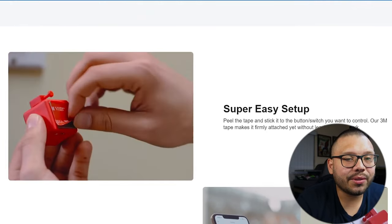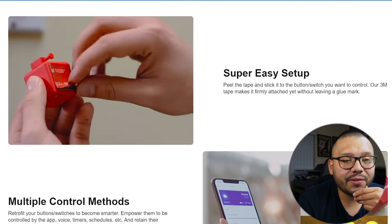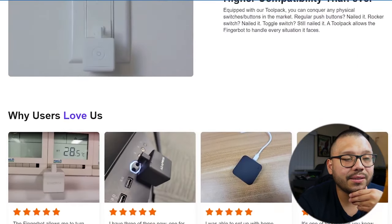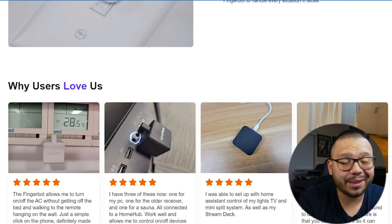But that's beside the point. Let's keep on scrolling down. They have some pretty good gifts. Everything is high quality, super easy setup, small text, not a lot to read, easy to go through. Fantastic website so far. I absolutely love it.